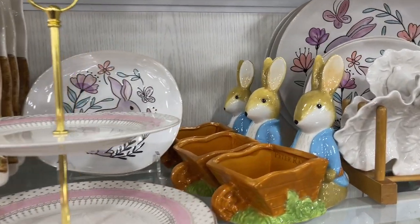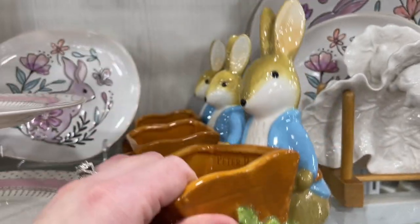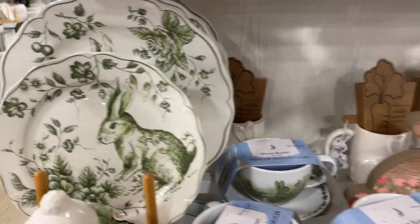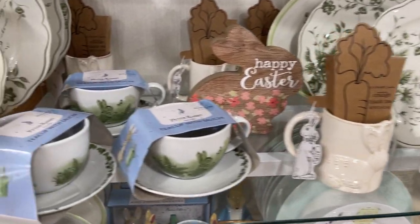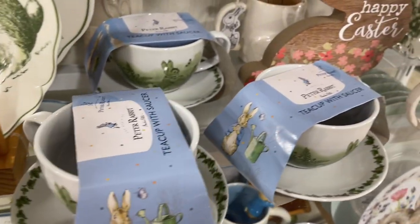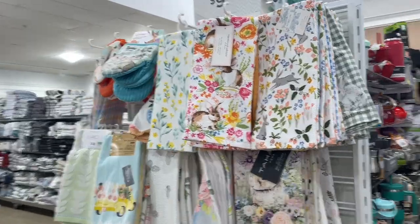Like, I love it. And then Peter Rabbit, lots of Peter Rabbit stuff. You could put candy or whatever in there, and then really pretty plates for Easter dinner or lunch or brunch for me. And then lots of pretty little Peter Rabbit mug sets with a teacup, bottom, and saucer.